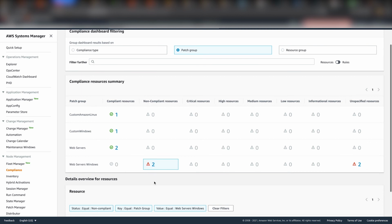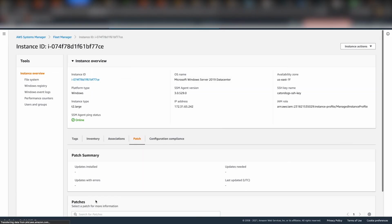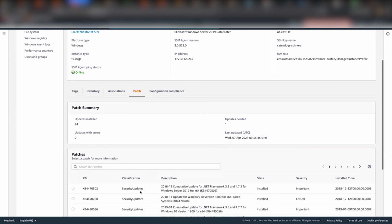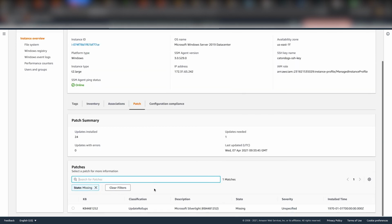Let's dive a bit deeper, and let's choose one of the instances which is showing as non-compliant. Through the deep link, we get taken back to the Fleet Manager console, straight to the patch tab, and we can now search for the relevant patch that is missing from that instance, which is causing our breach. And here we can see a Microsoft Silverlight patch is missing, and that is what's causing our compliance breach.